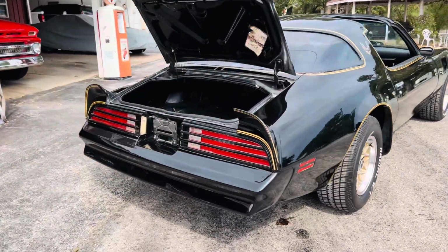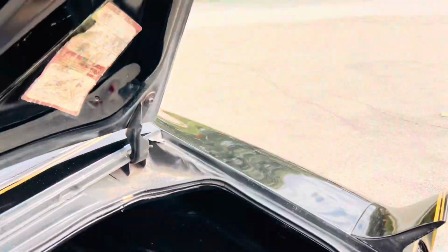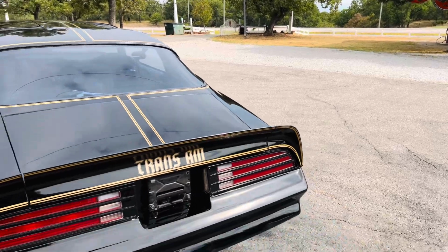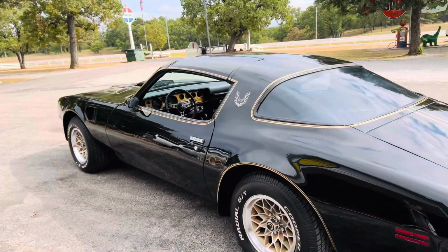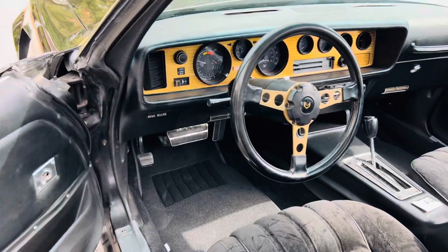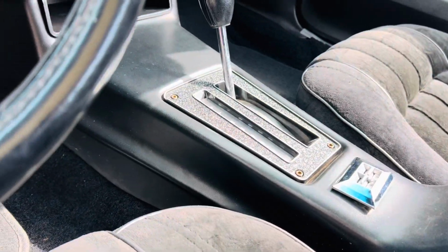Just got finished buffing and getting ready to detail all the jams and everything, but I wanted to get a video out there for everybody. Factory Hurst T-tops, Z-code 400 automatic, cruise control, AC, power windows.